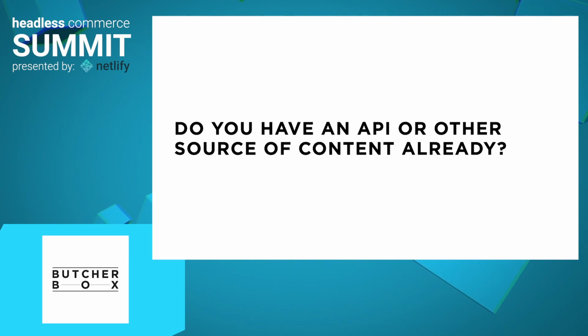Another good question is, do you already have an API or a different source of content? The Gatsby framework uses a thing called sources, and so it allows you to quickly pull in WordPress posts or CSVs or APIs or a number of other things and generate pages from them. If you don't have any of that, it may mean that you want to rethink how you solve this problem. We didn't have an API, but it was the right decision for us to make one.